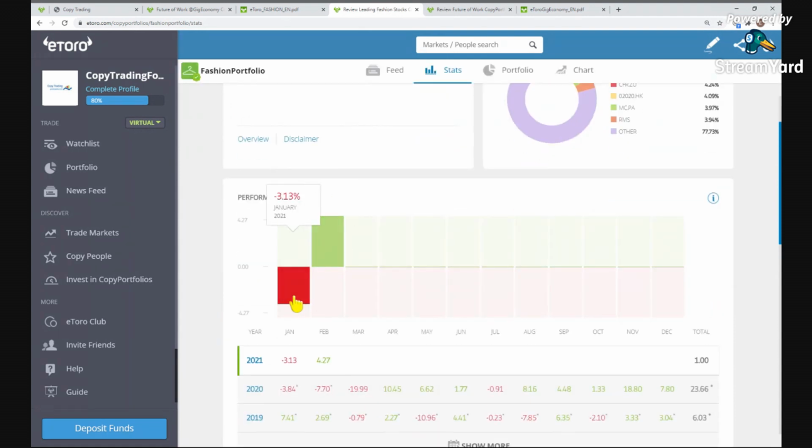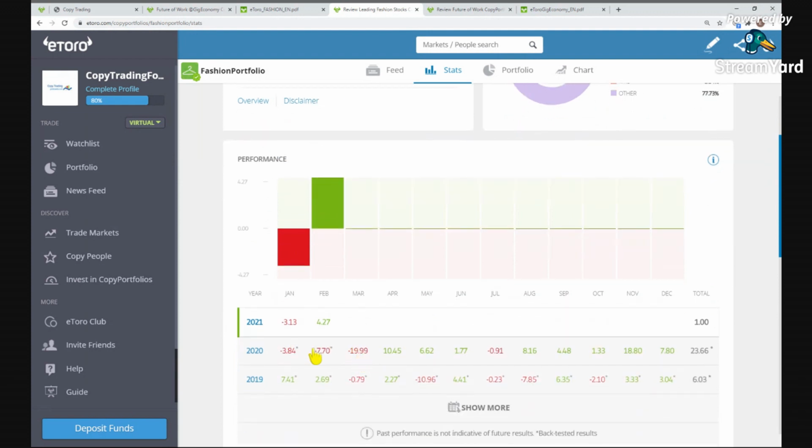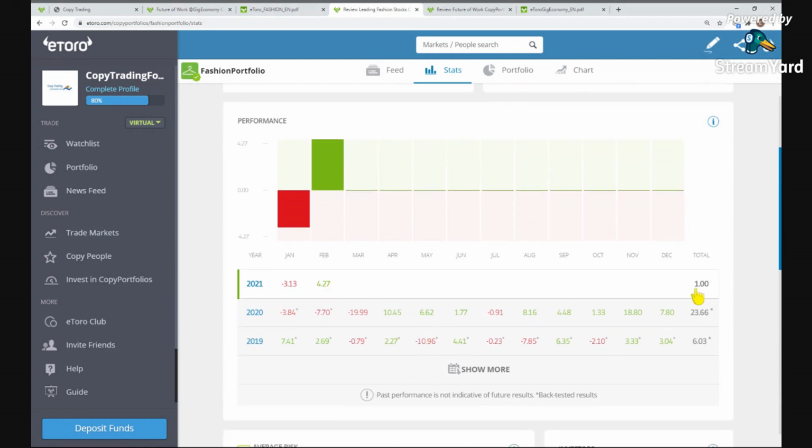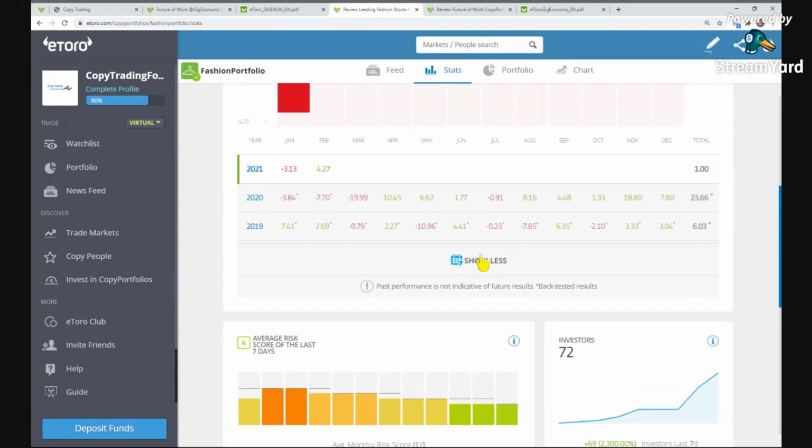This is the fashion portfolio. So in January, the first month, it was down. It only started here in January, it was minus 3.313%, but this is a good time to get in when it's down. But it's now up 4.27% this month. So even out at 1% up. But as I said, these are long-term strategies.